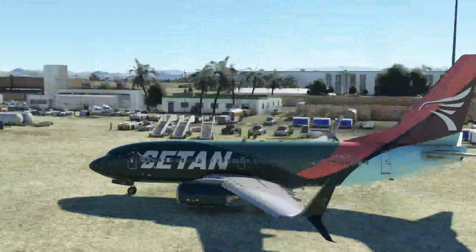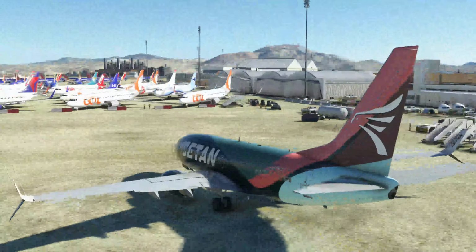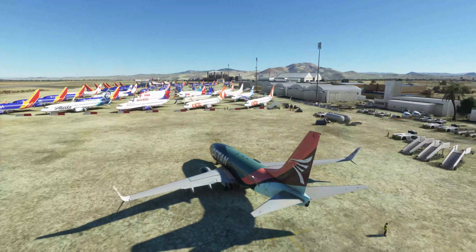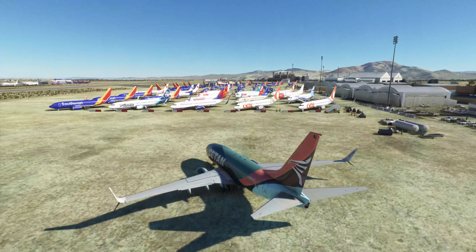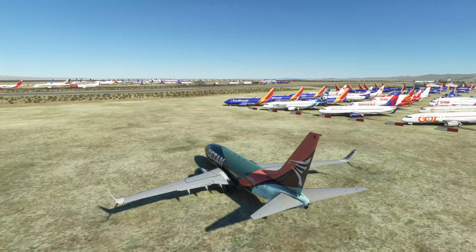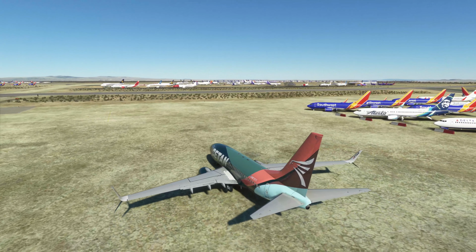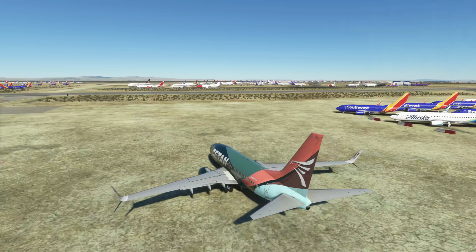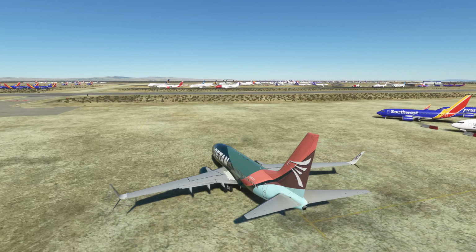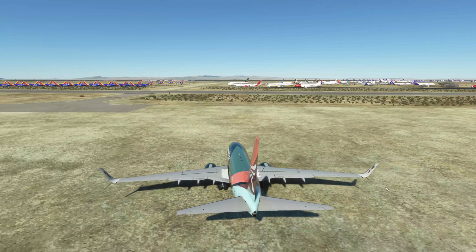There we go. Blowing some dust around, I'm sure. There's everybody there watching. MX is sending me to 13,000, San Diego altimeter 3014. The arrival says maintain 12,000. I just want to verify the altitude. We'll head up here to our taxi line.